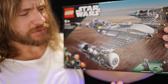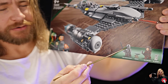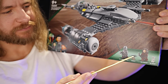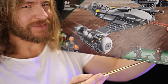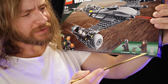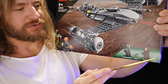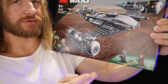So this N1 Starfighter includes particular minifigures: the Mandalorian, but the Mandalorian with its darksaber, Grogu, who I can't remember if I had him in the Razor Crest build that we did after season 2, and then Pelli Motto, who's basically Watto, and then the BD droid from Fallen Order. I assume it's from Fallen Order.